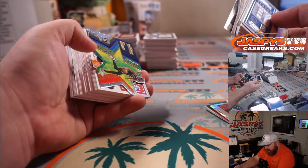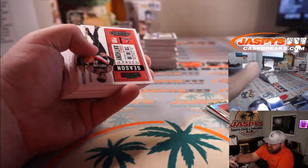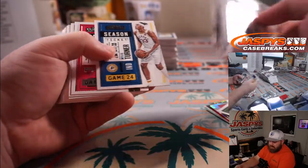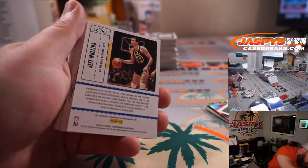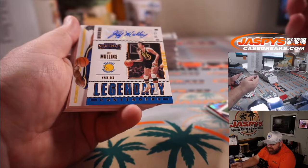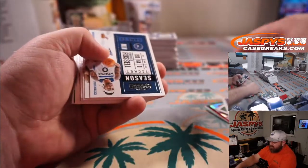And superstar again for the Nets, Kevin Durant. That is Nick Nguyen. Giannis again for the Bucks, and Luis Ramirez. And our first auto is Jeff Mullins for the Golden State Warriors. Michael Flores, that is 18 out of 25. The City, LeBron James for the Lakers, Josh Exline.